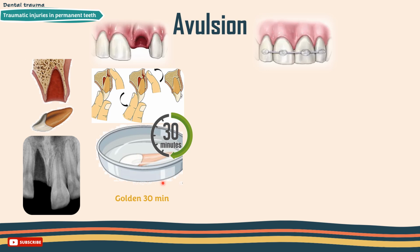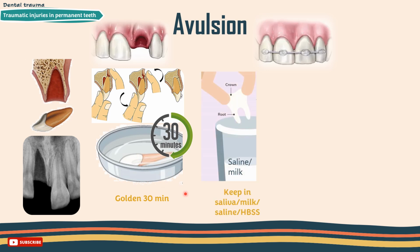cells rarely survive more than 60 minutes extraorally, and the tooth should have been kept during that time in either saliva, saline, milk, or Hank's balanced storage medium, or even kept in the patient's mouth under the tongue or beside the cheeks, only if the patient is conscious and old enough not to swallow the tooth. But avoid storage in water or air drying, since both tap water and air drying rapidly damage the PDL cells.